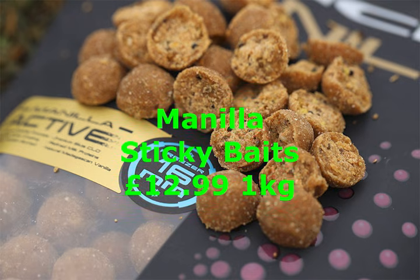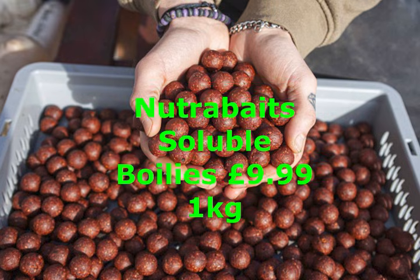So what advantages have we got here? It's got a unique coating for added attraction. They work in all weathers and temperatures. Okay, that's fair enough, so it might be a good winter bait. Shelf life baits are a little harder than the freezer versions. Yes, I suppose they were. They do a 12mm, a 16mm, a 20mm. I'd probably go somewhere in the middle with a 16mm one.